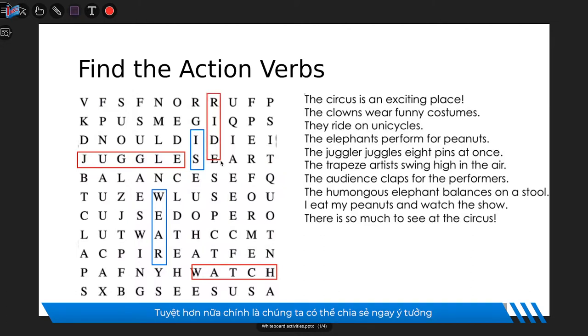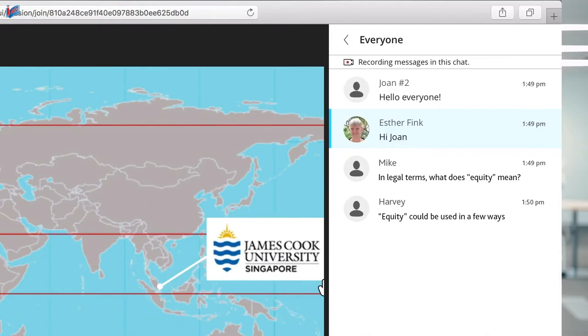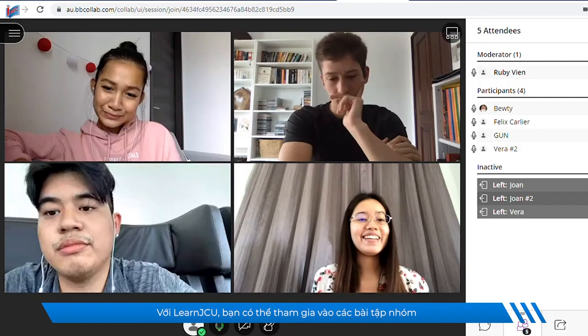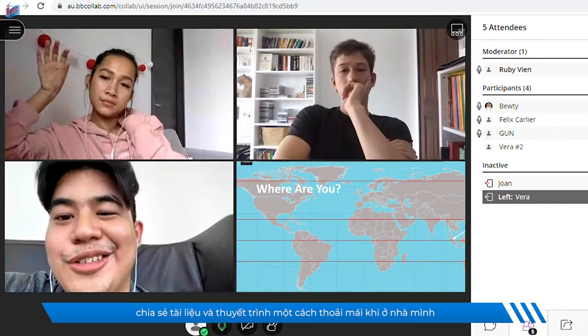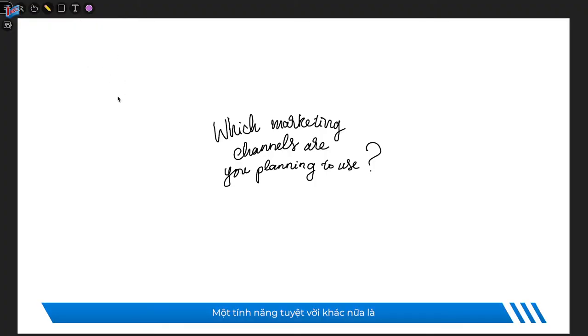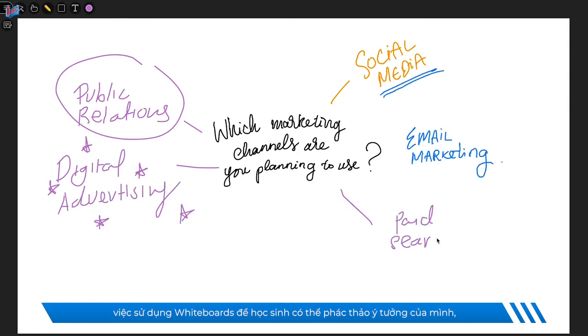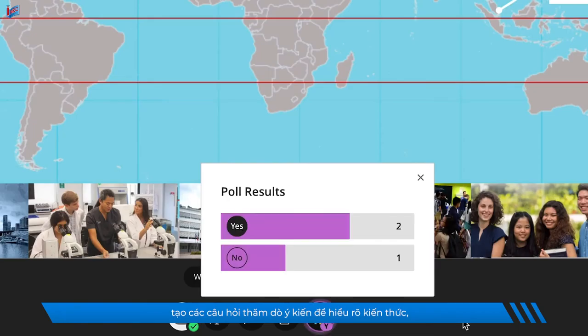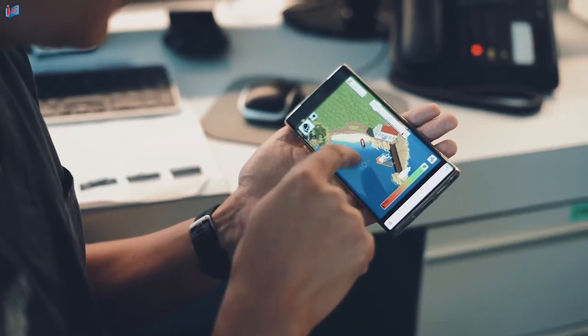What's better is the real-time sharing of ideas and discussion amongst course mates. With Learn JCU, you can participate in group work, share documents, and conduct presentations from the comfort of your own home. Another really great feature is using whiteboards for students to brainstorm their ideas, conduct polls for factual understanding, or even role-playing in virtual worlds as subject characters.